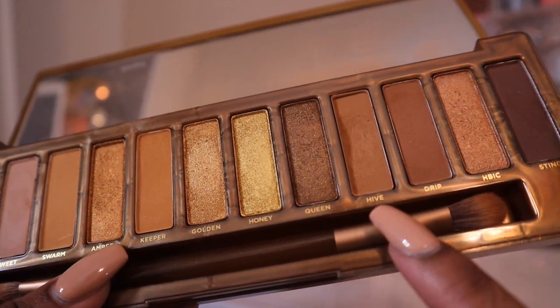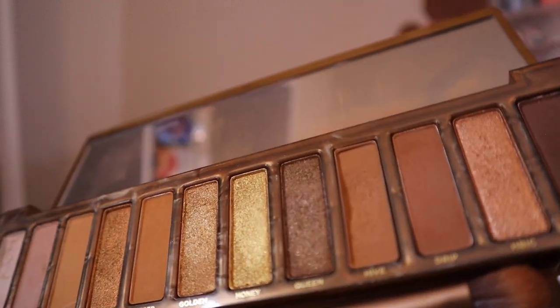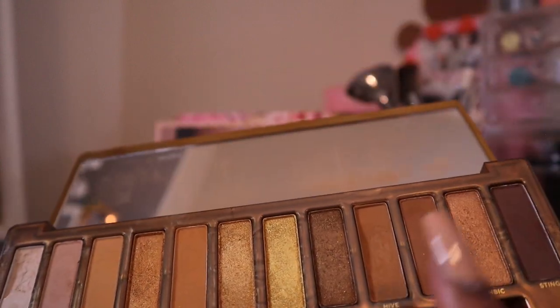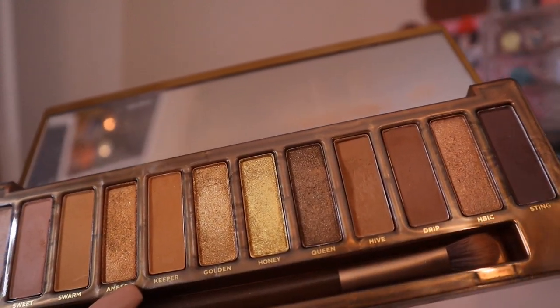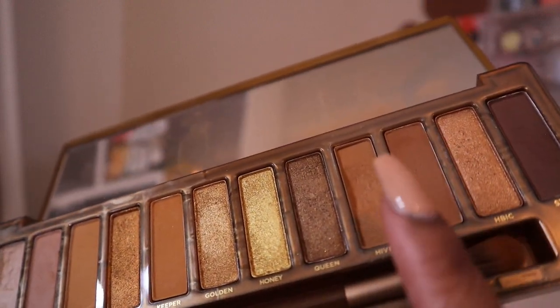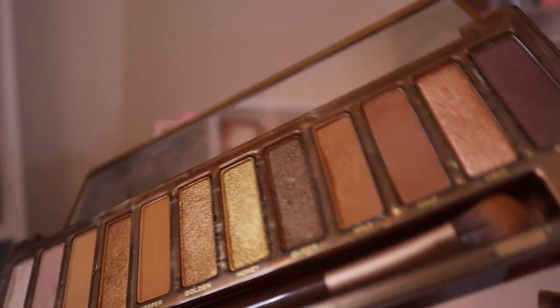And I didn't even realize that I had such a huge dip in this shade right here called Hive. Can you guys see that? That dip is huge. So I will probably be rotating this into my project pan sometime this year so that I can see if I can hit pan on that shade, because the dip is huge in here.